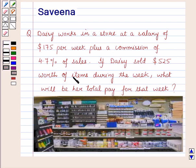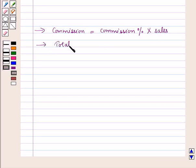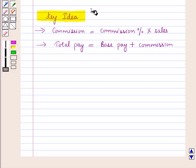Now, before starting the solution of this question, we should know some results. First is, commission is equal to commission percent of sales, that is commission percent into sales, and total pay is equal to base pay plus commission. Now these results will work out as a key idea for solving out the given question.